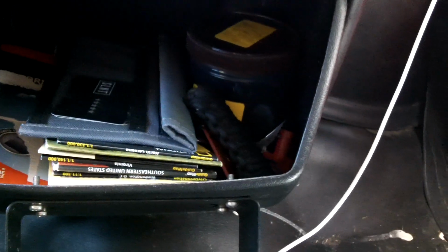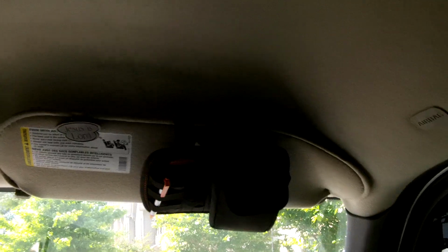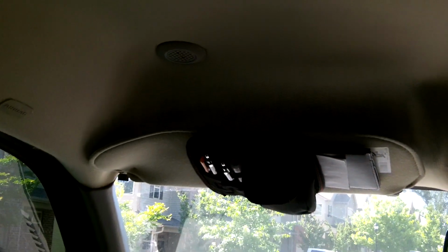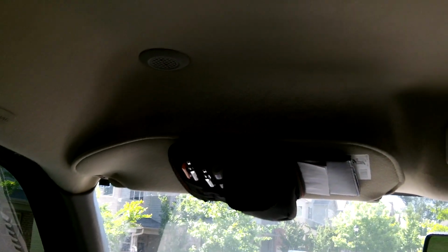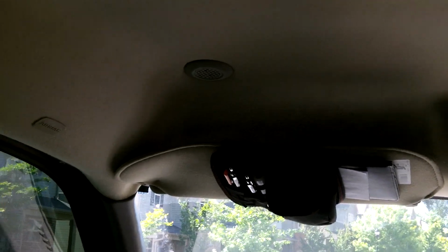just a few things in there. There's an antenna in that other Talenti bin. There's some maps, a RFID blocker for my phone, cups here, my phone holder, stuff over each visor, storage, sunglasses, van information, registration, all that kind of stuff. Just try to keep it super organized.